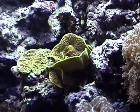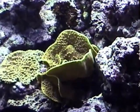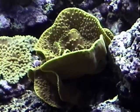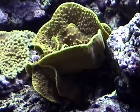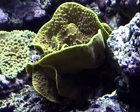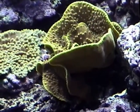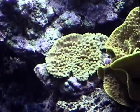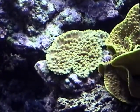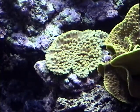Now up above the clam is a very nice yellow lettuce. And it's doing real well. Lots of folds and ridges, and much of it new growth. Now to its left is another yellow plate coral, although I don't know what its species is. It doesn't tend to ridge like the other one. And I've had it quite a while. I've had that maybe 3 years.